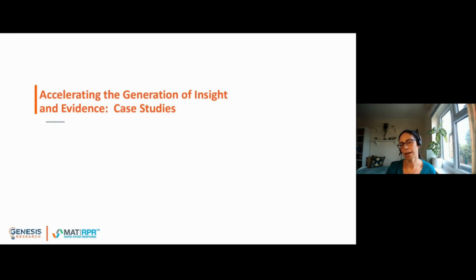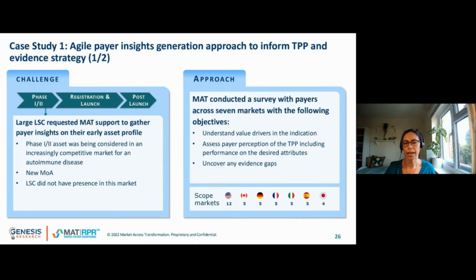We are now going to have a look at some real-life examples of where this agile and rapid engagement with the payers was used to augment the evidence generation plans. In this first example, a large biopharma client requested MAT support to gather payer insights for their early asset profile. This asset was considered in an increasingly competitive landscape or market for an autoimmune disease. The asset had a new, more selective mechanism of action, which the client believed would deliver superior efficacy and safety results and would become a market leader.